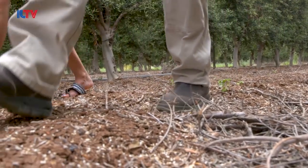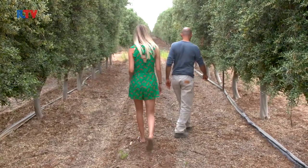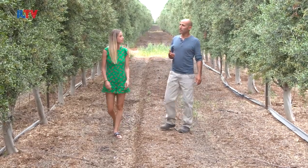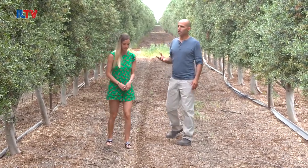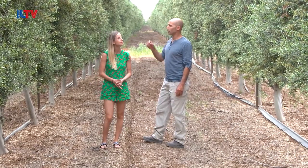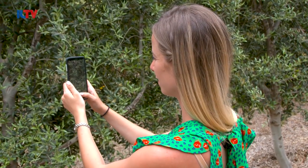So this is our olive tree. We have three different kinds of trees. The origin of them is from Greece and from Spain. What's special about these trees is that they are fit for mechanical harvest. So that's the way the fruit, the olive, goes really quickly from the tree to the factory.